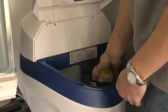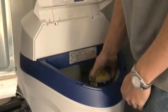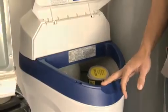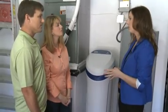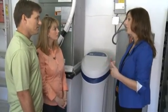The M34 is relatively low in maintenance. Salt levels should be checked on a regular basis to prevent hard water from creeping back into the home. We just recommend using something like System Saver 2. It's actually formulated to keep your softener clean while it's working. So basically you just fill it and go.